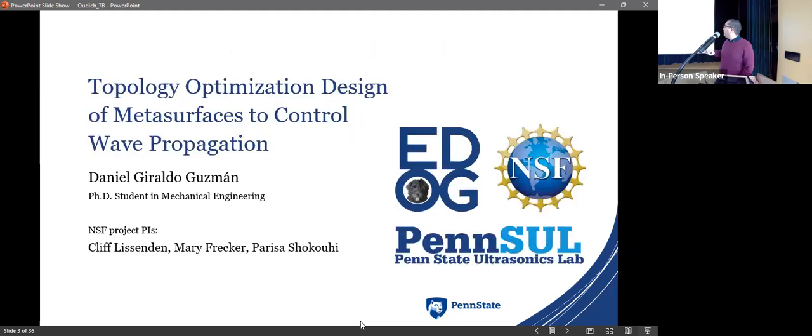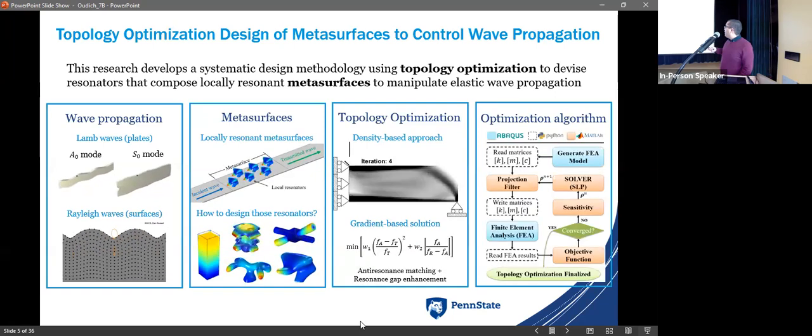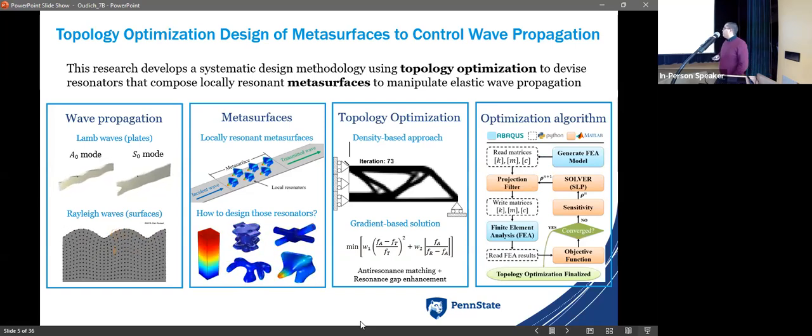So the first project will be about the use of topology optimization to design metasurfaces for wave propagation, specifically for elastic wave propagation. This project is conducted by Cliff, Mary, and Parisa. Actually, the basic idea is to design resonators in a way to stop or create band gaps for either flexural modes or surface acoustic modes in an optimized way to target a specific frequency.